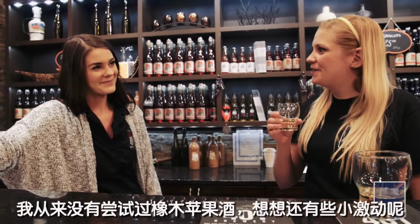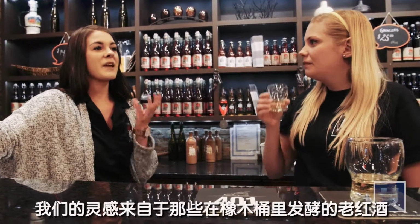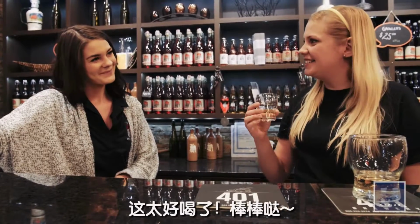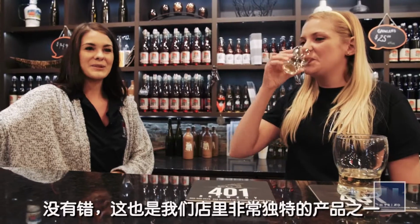I've never tried oak cider before, so this is really exciting. Actually, it comes from the idea of aging wine in oak barrels. It would give it a nice nutty flavor, so we experimented with that here with the apple. It's delicious. It's really, really nice. I really like the nuttiness of it. It's great. I've never tried anything like it before, actually. Yeah, it's a very unique flavor.